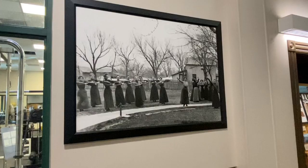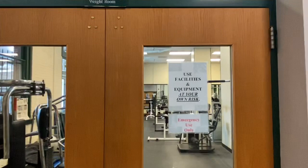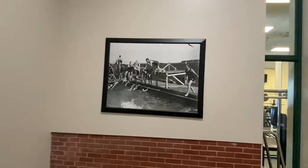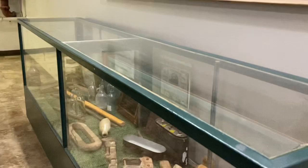Well, folks, exercise was important back in 1900, and it's still important today. So we can see that this is a modern day gym inside the train station, and there's a bunch of pictures of young men exercising. Folks, here is the gazebo, taken around 1900, back in the Victorian era. And here's the old Victorian phones, the communications back then, way before the days of making videos with my phone, some old bottles.